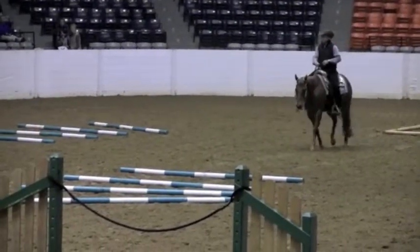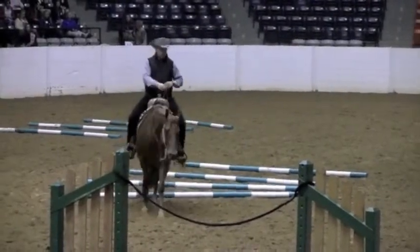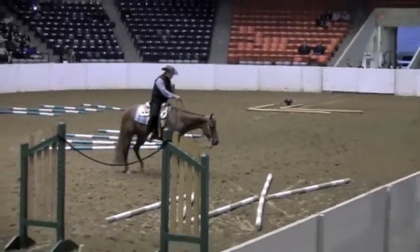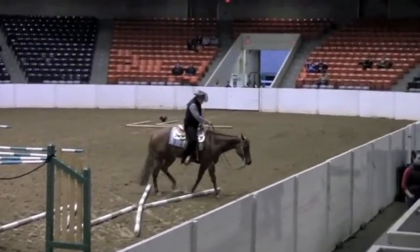I +½ his lope overs, for he had a very nice left lead pickup and was very clean throughout the obstacle. This horse incurred 2 -½ penalties during his walk around for ticking the poles twice.